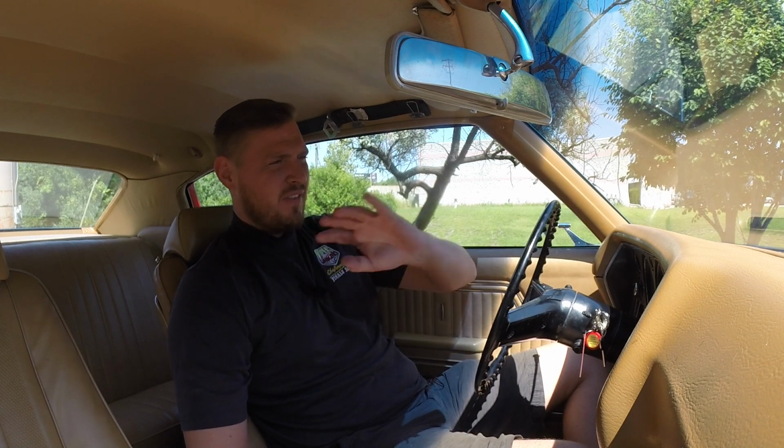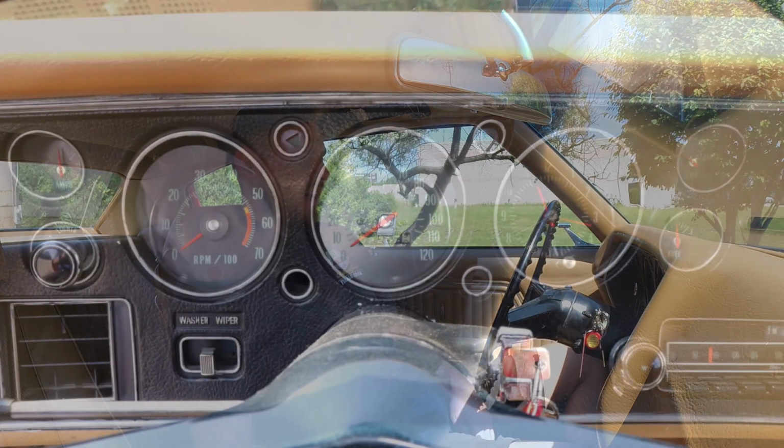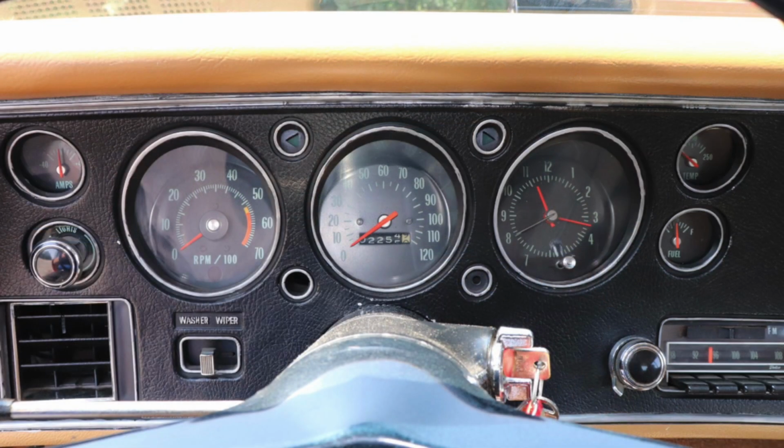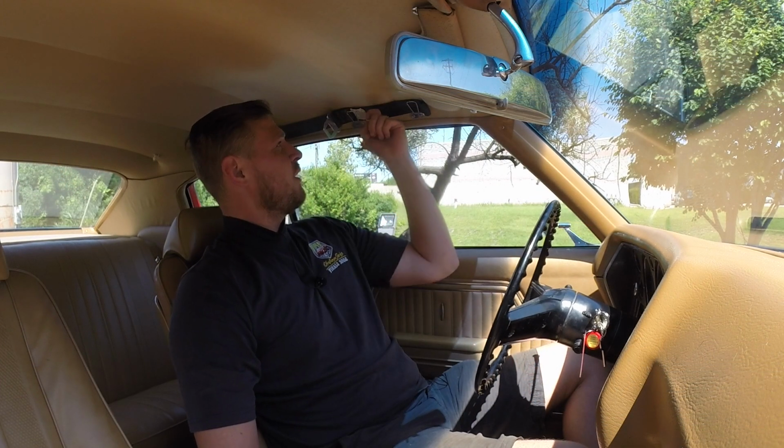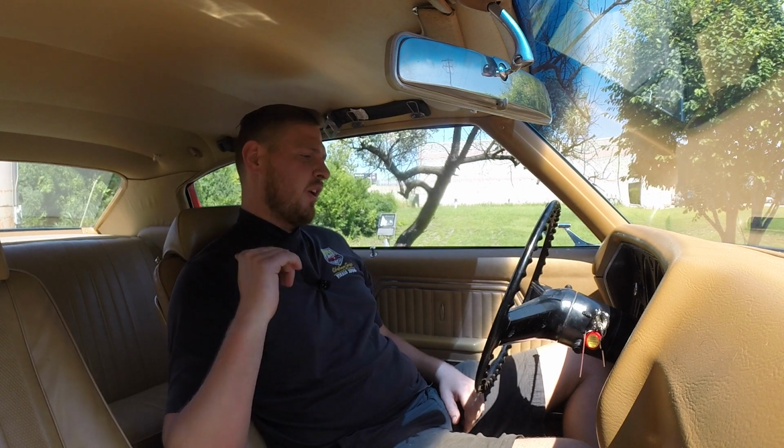It's showing a little over 2,200 miles on it. That's since the restoration, since everything was done on the whole driveline. It seems like all the gauges are working, even down to the clock. I'm seeing the second hand move right now. Wipers are currently working. I do have seat belts up top here. I do not have lap belts, but those can easily be installed front and rear.